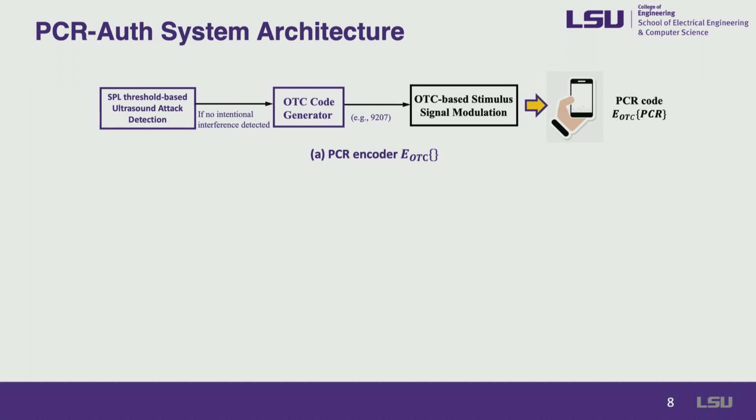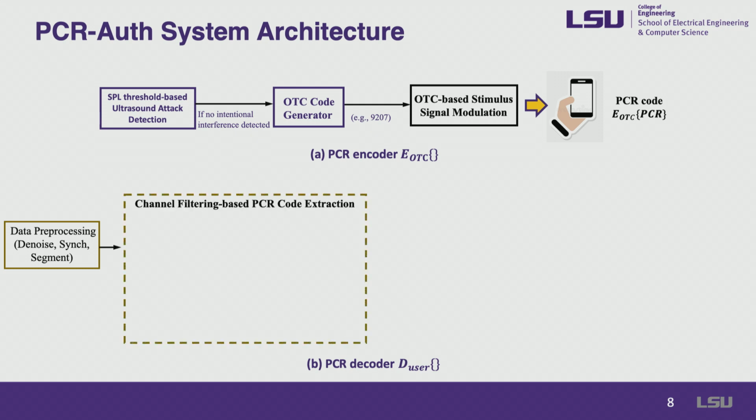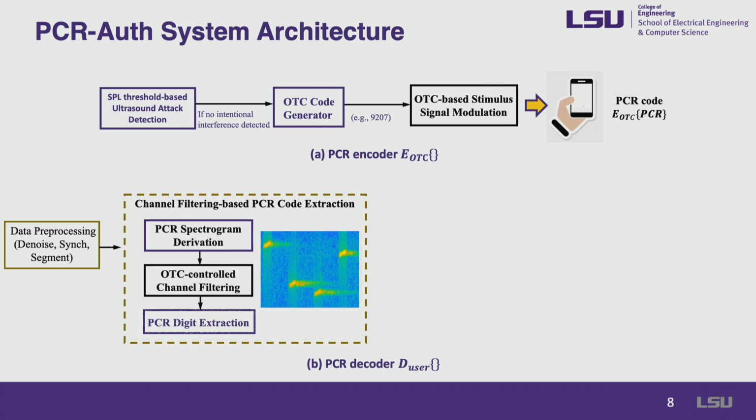The microphone data is the input of the PCR decoder. After being pre-processed, the data is fed into the channel filtering-based PCR code extraction to pick up the PCR digits from the audio. In particular, we derive the spectrogram to capture the PCR code in both time and frequency domains. And the one-time challenge control channel filter sets a cutoff frequency to extract each PCR digit.